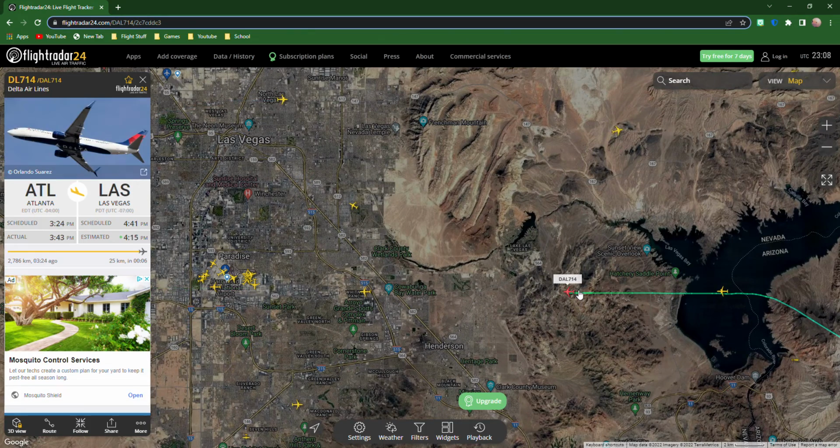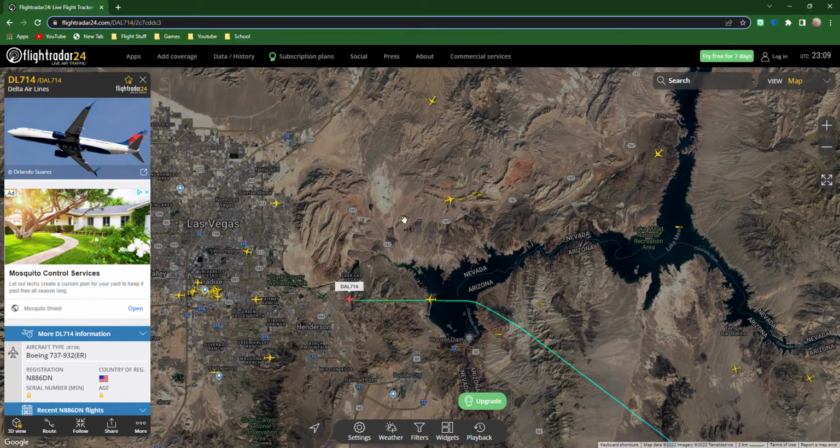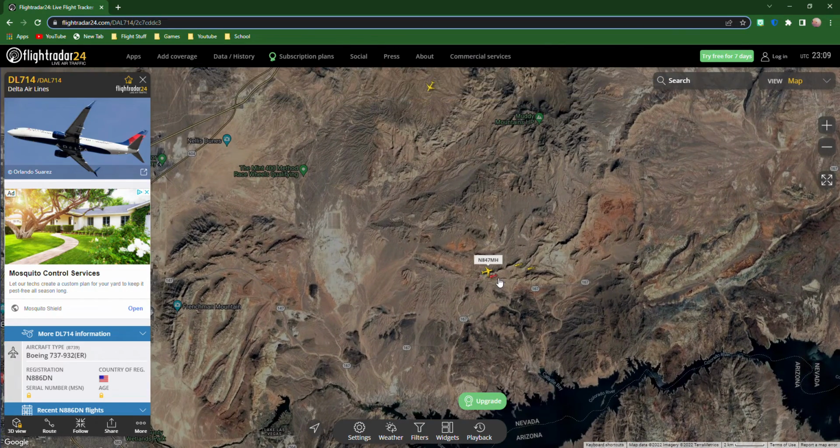Alright. Here's another arrival. We have Delta Airlines Flight 714 flying to Atlanta. This is our official last plane. It's landing in 6 minutes. We're not going to stay for it. Alright. Let's go. This is our last plane for full time. We have Delta Airlines Flight 714 flying in from Atlanta, only 3 hours 25 minutes ago. It is a Boeing 737-900ER.